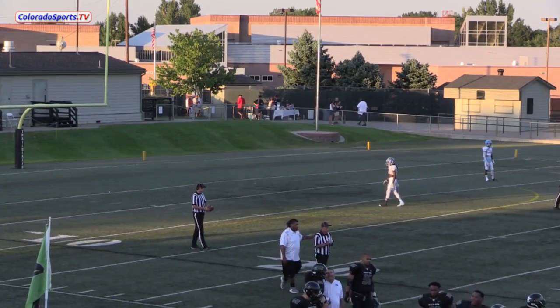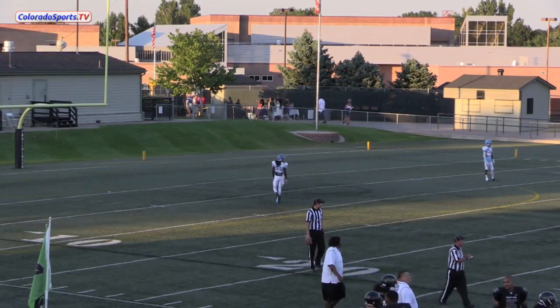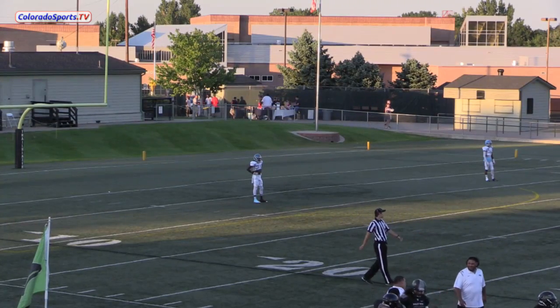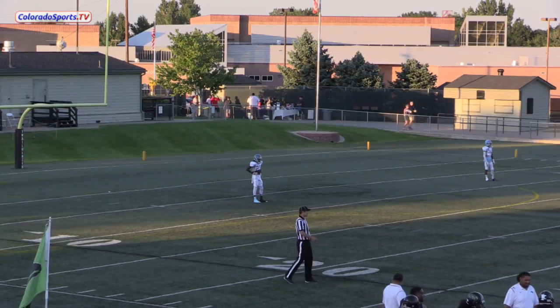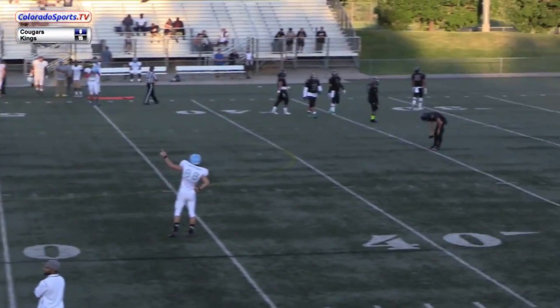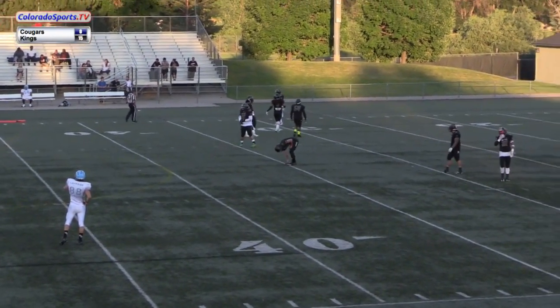So with that penalty, that's going to push the kick up off of 15 yards. So again, should be an easy touchback for the Kings unless they do some kind of onside kick. Looks like we'll start at the 20. Well, they're waiting for them to spot this ball. But it looks like they're spotted at the 35.